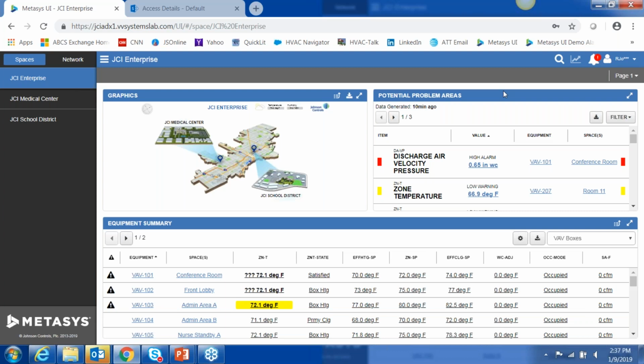We also leverage that in our search bar, which is kind of Googling Metasys based on the equipment name you're looking for or even the space name, like conference room 1 or chemistry lab.